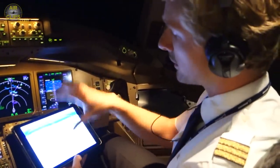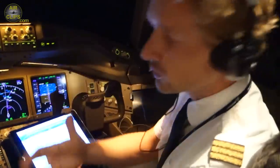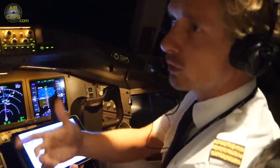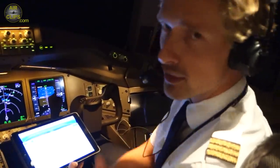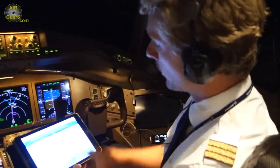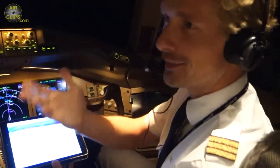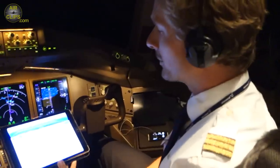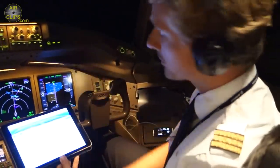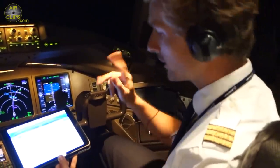Since it is on the way to official use, we still have to use the paper flight plan, which we look at in Frankfurt, for example, or earlier the colleague of the station got one for us. But it more and more becomes a paperless cockpit. That's the key word. So within the next one to two years, everything will be done on the iPad. Oh, wait a second.